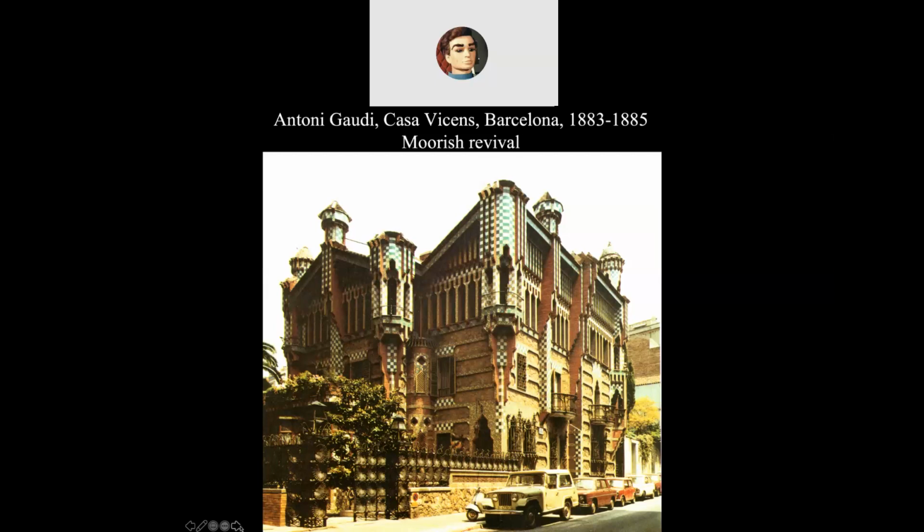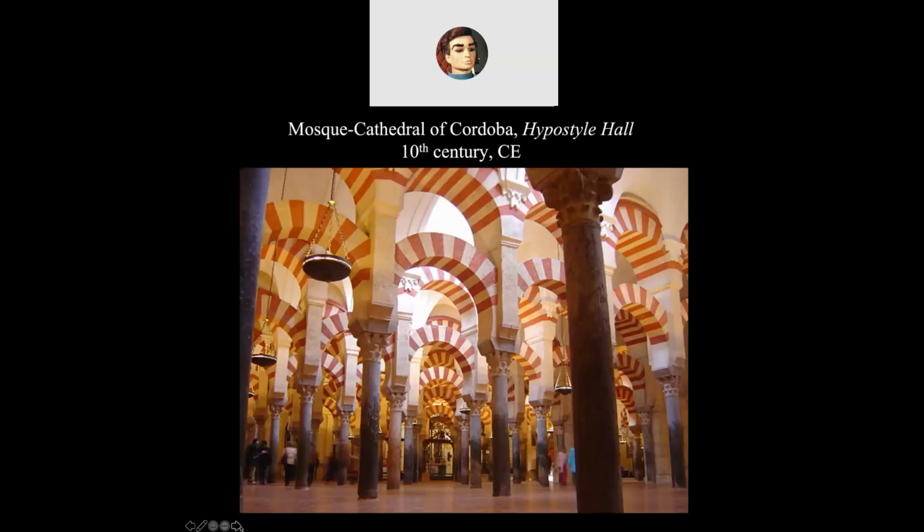The term Moor is M-O-O-R. It's a more generic term, which is the term the country Morocco is related to. But Arabic, Northern African, Islamic. Very strong influence in Spain, especially southern Spain. So this is the Mosque-Cathedral of Cordoba. Depending on the century, it was either a mosque or a cathedral.